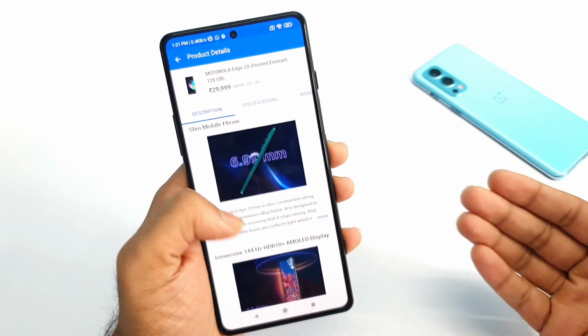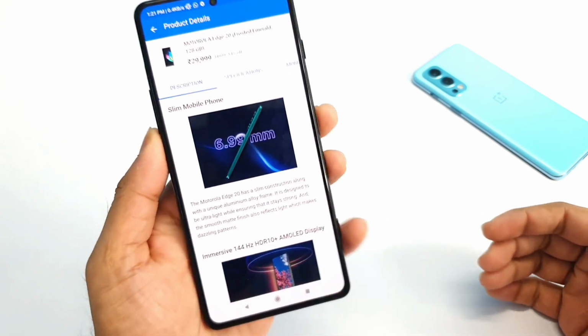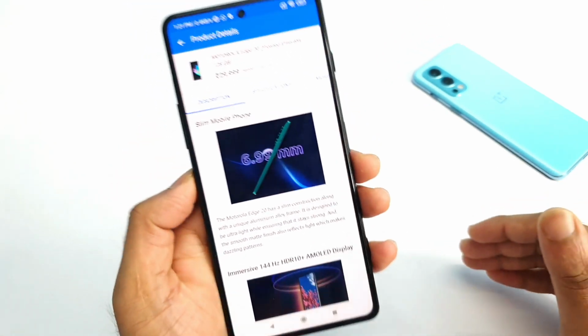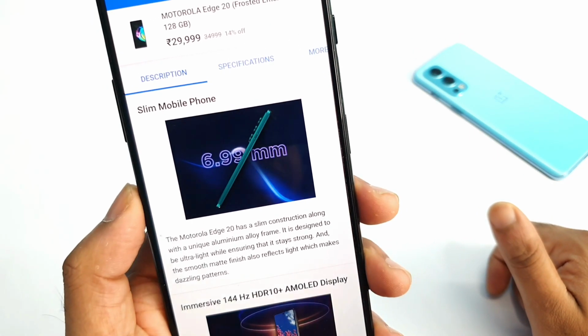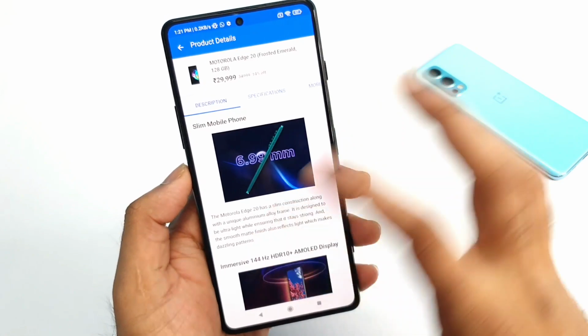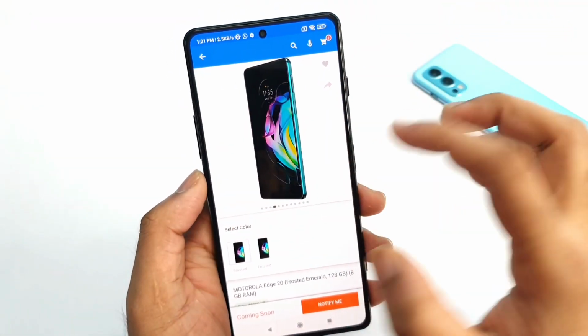Next, what is the highlight point other than the display? Next is the build quality. The build quality is also a really slim profile, which we are getting in this Motorola Edge 20. 6.99 millimeters, as you can see, ultra thin. So we are getting this in this price range, which is close to design and build quality, everything. I think the Oppo Reno 6, which we did see before, in terms of the side.